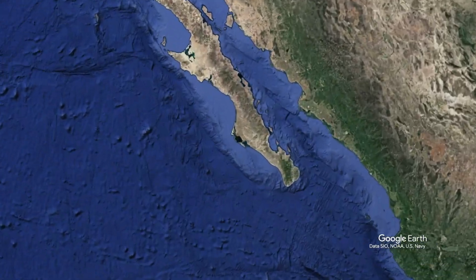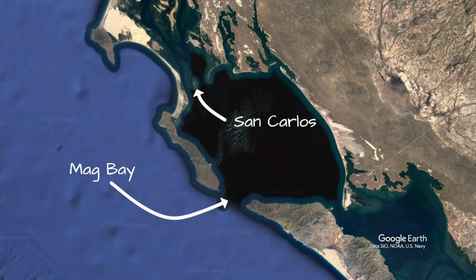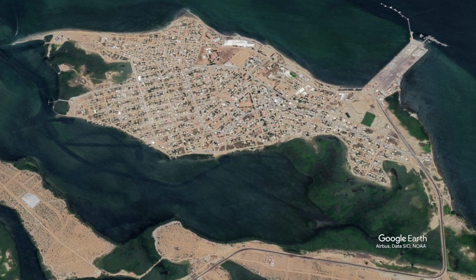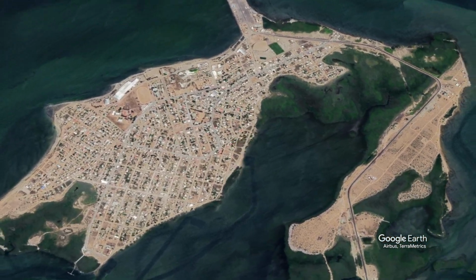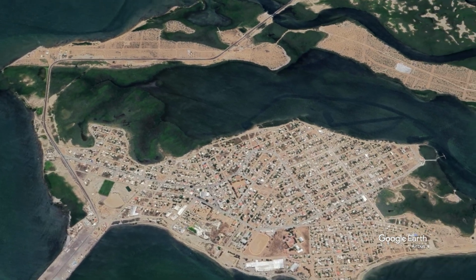You can't see it, but right over here there is a pretty good sized town, San Carlos, I believe. You've got to go into Mag Bay and then up the channel to get to it. But I can see some smokestacks from some factory or something. Anyway, so we're going to motor for a little bit.